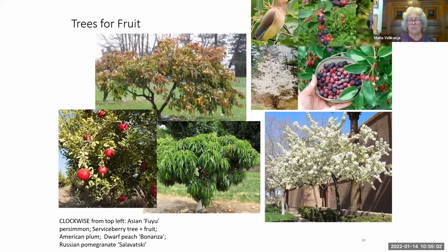I don't have a big enough tree yet, but purportedly it will not have major pest problems. And there's a dwarf peach that's available. I did not note any pest problems on mine that will fit in your garden and also provide you peaches.